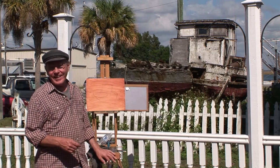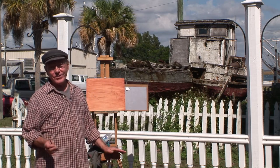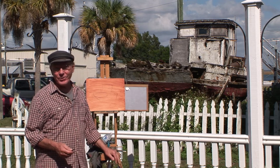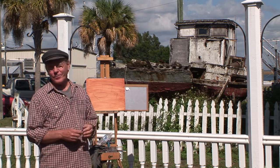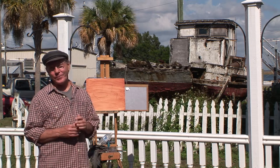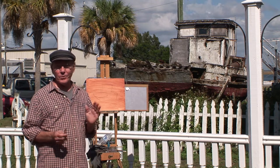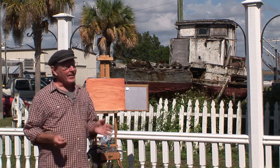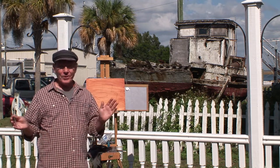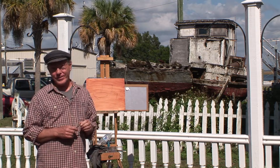Today, Sarah and I are in Apalachicola. It's on the west coast of Florida. This is sometimes called the Forgotten Coast. Apalachicola has a population of about 2,000, maybe less, but it's a great place for artists to come, or if you just want to come to relax for a week, there's some beautiful bed and breakfasts here, a nice town. You won't be disturbed. It's a fun place to be. Lots of subject matter for artists.